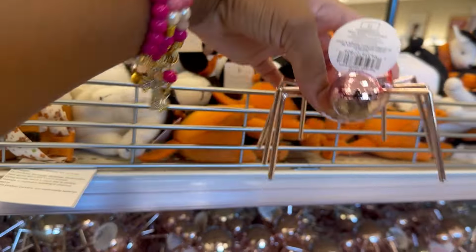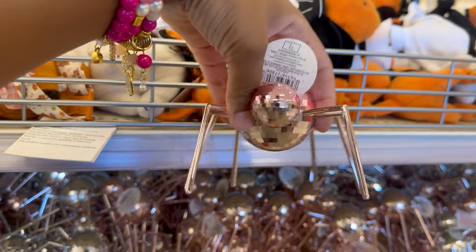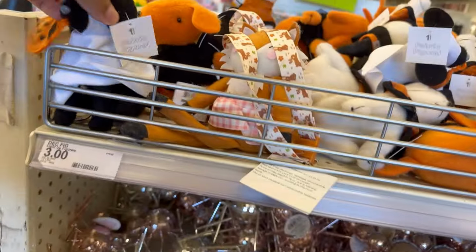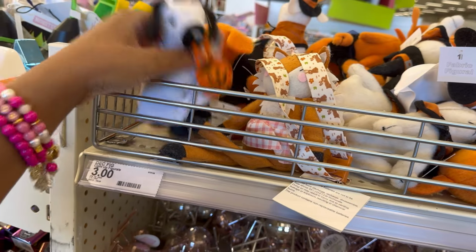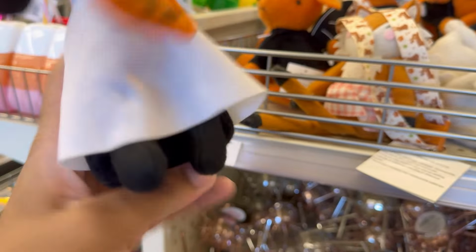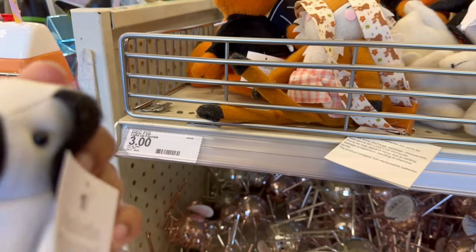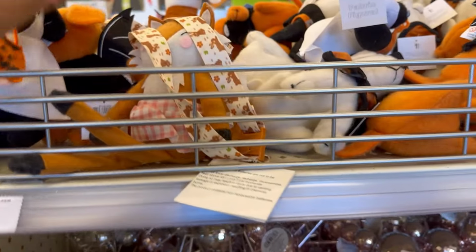Oh wow, they have disco spiders, y'all. They have them in pink and silver. They have these little light up. They light up. Got a little weight to them. I don't know how they light up, but they say they light up.